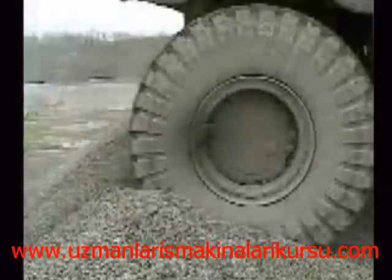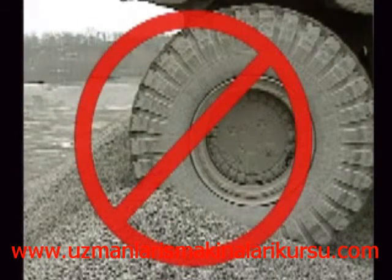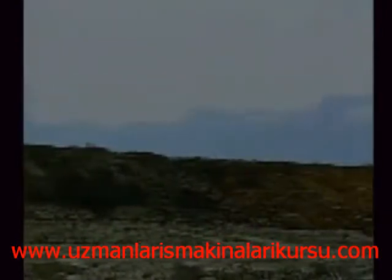A berm that is too small will allow the truck to come closer to the edge of the slope, possibly close enough to cause the edge to give way. And a small berm will offer little resistance to a vehicle going over the edge. So, never dump near the edge of a pile unless an adequate berm is in place.